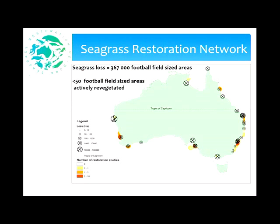So why do we need to restore seagrasses? Well, for those of you that aren't aware, across Australia we've lost close to 370,000 hectares, or football field-sized areas, and this has been documented over the last 40 to 50 years. More recently, in a book chapter that a few of us here today have been involved with, we documented what had been happening since the last time they did an assessment or a census of seagrass loss across Australia, which was back in the late 90s, early 2000s.